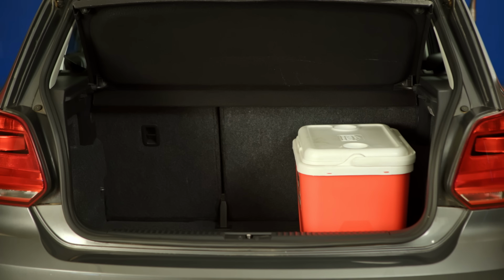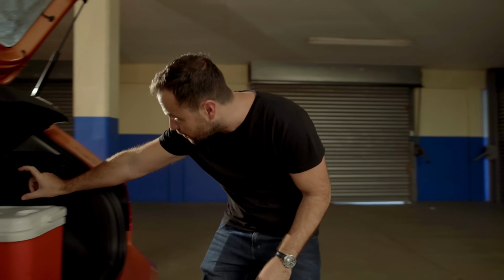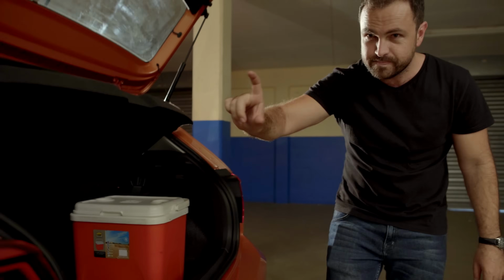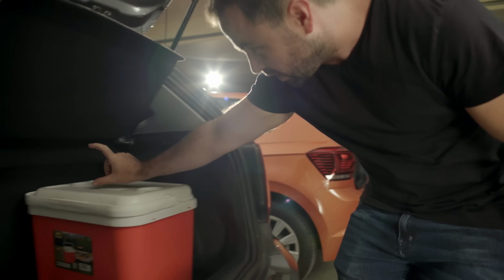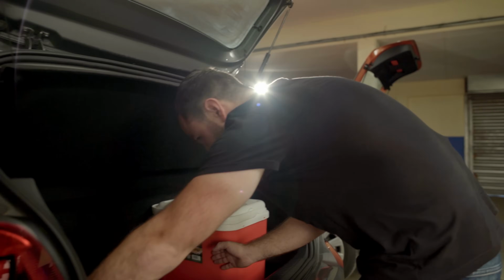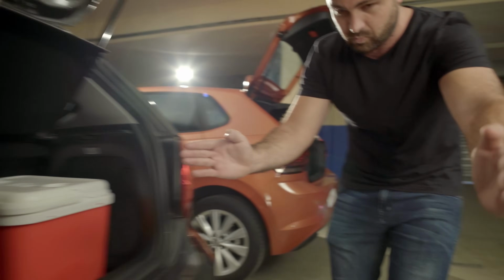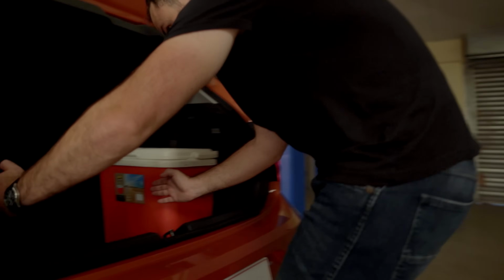Now, I don't know, I've got a same size red cooler box in there and a same size red cooler box in there. And maybe it's a bit deeper. Yeah, it's definitely deeper. And maybe it's a bit wider. Yeah, it's a lot wider. That is definitely a bigger boot.